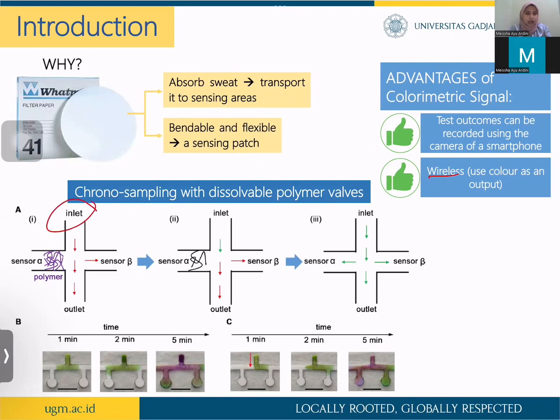So this is the inlet, and fluid transport is blocked with this polymer. So they cannot go through sensor alpha, and they're going through sensor beta. As the fluid flows, the polymer dissolves over time, and the valve starts to get thinner here. And after a certain time, the valve completely dissolves, and so the sample can go to the outlet, to sensor beta, and to sensor alpha.